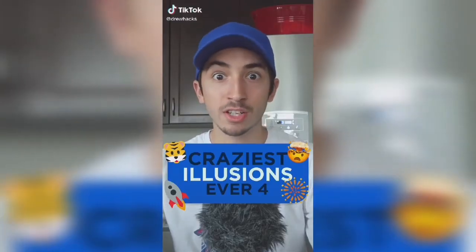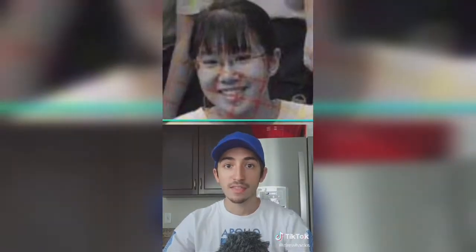More illusions to trick your brain. This photo is completely black and white, but has colored lines on top of it. This tricks your brain to think the photo is colored when you zoom out. This one's crazy. I can see all the different colors of the shirts.